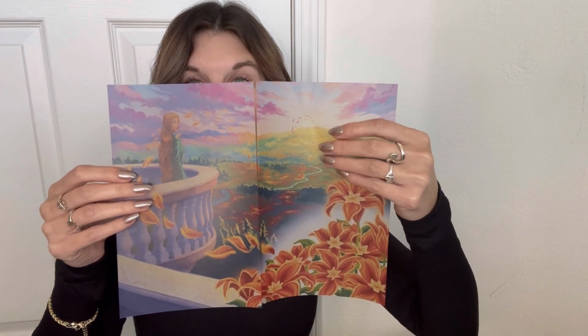And I'm obsessed. The last page, or the last moment. This is making me want to reread the series all over again. It really, truly is. Okay, so if you can't tell, I'm thrilled. I'm so happy I finally got the books, and I'm so happy that I got to open it with you guys.